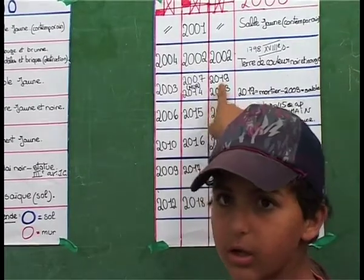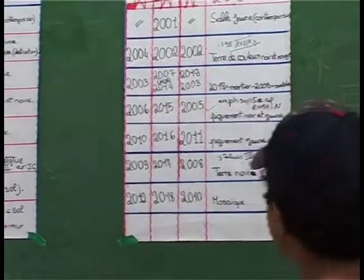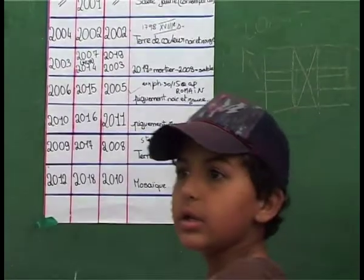The children sum up their discoveries and quickly grasp the meaning of what they have done and the different layers and periods that they have passed through.